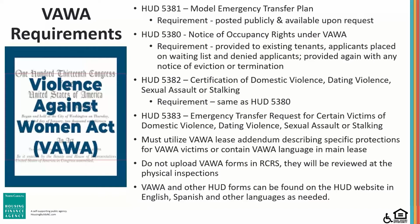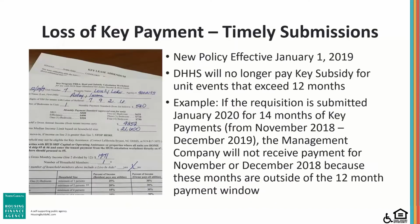If it appears that the site staff does not know which forms they're supposed to be using, or maybe it's someone that's new and they're not familiar with VAWA, we'll ask them for the most recent move-in file. Provided that we have the information in your files, we will look and confirm. And if so, we'll document that the property is in compliance. Should the property not be using the forms, or the management company is not able to provide the forms, we will note that as non-compliance. So just make sure that your site staff are familiar with VAWA.